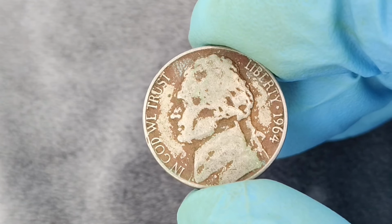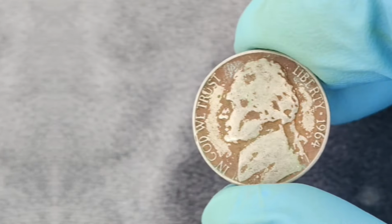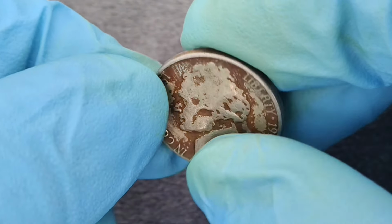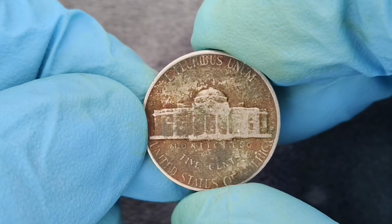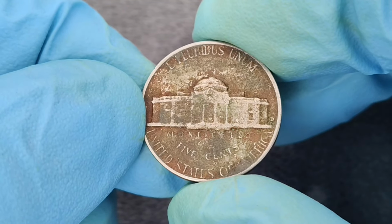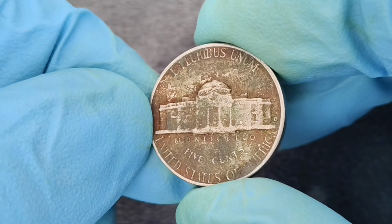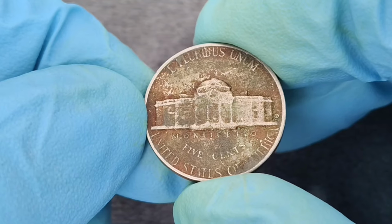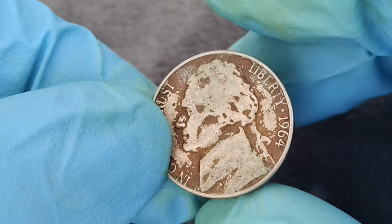Now, let's get to the question that's on everyone's mind: how much is this rare red-toned 1964 D Jefferson nickel worth in today's market? Well, prices can vary depending on its condition and the intensity of the red toning. A regular 1964D nickel in circulated condition might not fetch much, but coins in unique color shades like this one can command higher prices. Depending on the coin's condition and eye appeal, rare examples like this 1964D can sell for anywhere between $500,000 or more at auction. Coins with even more vibrant or uniform red toning might go for even higher.